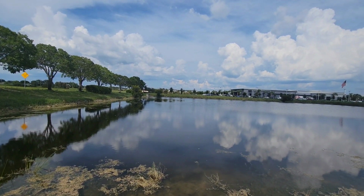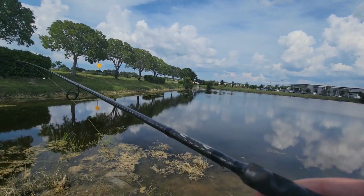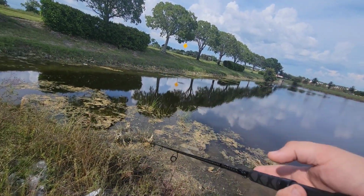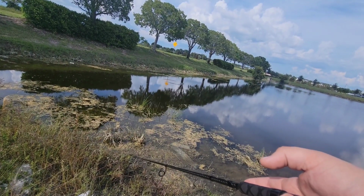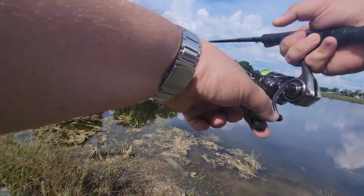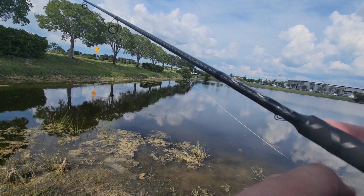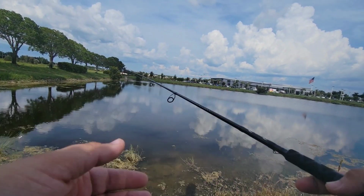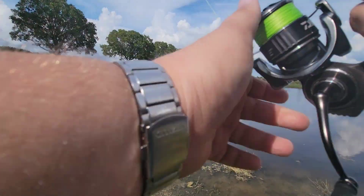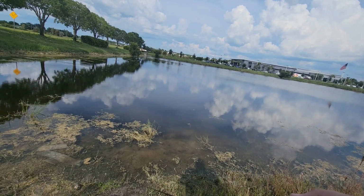You're throwing a $1.99 lure or cheaper, depending on what brand you go with, and it does all the work for you. You literally just reel it in. You can do more stuff with it. You can throw it around and do fancy little flashes with it, let it drop and pop it. There's a lot of stuff you can do with these smaller lures. And then even crappie jigs. You can go out and get a pack of crappie jigs for cheap and just throw these around and get the same kind of reaction.